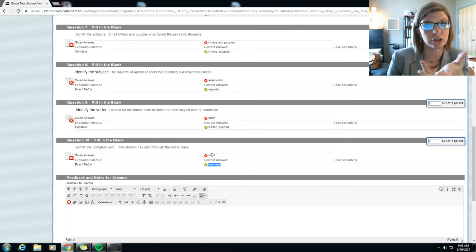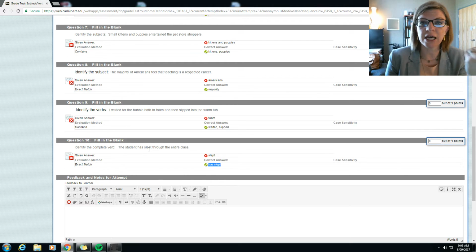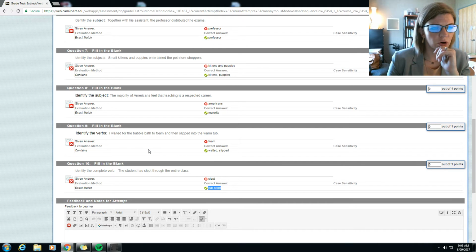You put in slept, which is mostly right, like 2/3 right. So you can use the same thing like we did above, where you could take out the helping verb and it would make sense, but does it communicate the same idea? If we said the student slept through the entire class, it does make sense, which the one above didn't. But it doesn't mean exactly the same thing as this sentence does. So that's your problem with the helping verbs.